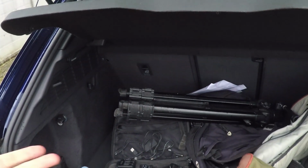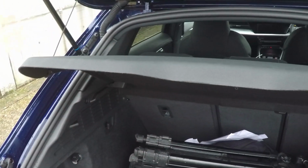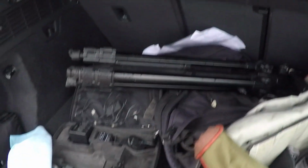It's still a good boot at 325 litres. You've still got 40, 20, 40 folding seats, but you might find you miss that 55 litres of the BMW, and that could decide it for you, but I don't think so. It's still a pretty good boot, that.